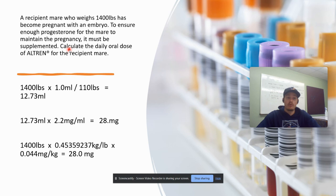This is another scenario. A recipient mare who's 1,400 pounds, she is pregnant. To ensure she has enough progesterone to maintain pregnancy, we are going to supplement progesterone. So 1,400 pounds divided by 110, we get 12.73 milliliters. 12.73 times 2.2 milligrams per milliliter is going to get us 28 milligrams. And once again, I'm checking myself with the kilogram dosage rate.